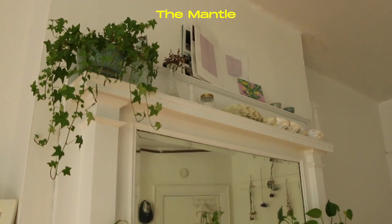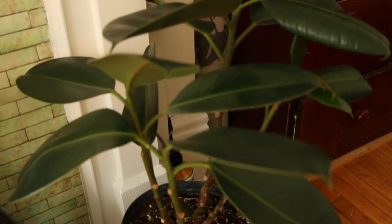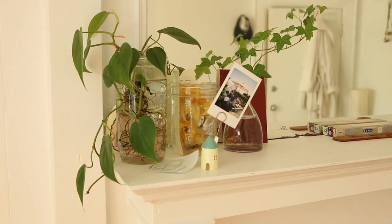And now this brings us to the fireplace. It used to be so ugly because the trim was all this barf green, but I painted it all white.